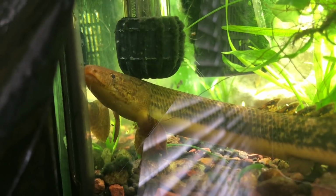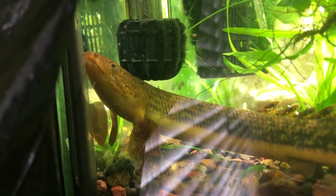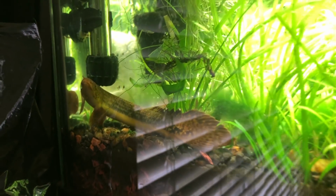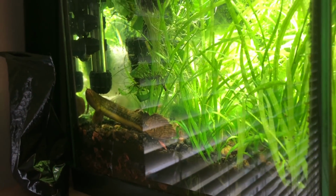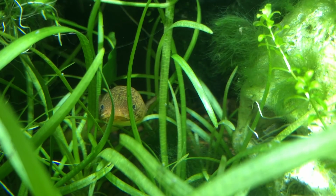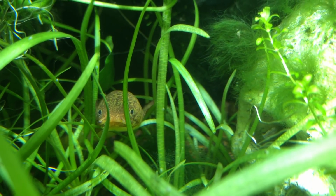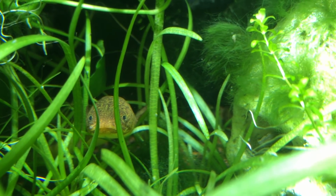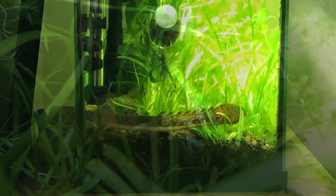You need a tight-fitting lid with these guys. They are apparently adept escape artists. With these guys, you want sand or soil substrate, or no substrate at all, of course. They have poor vision, so they tend to gulp up their food, and if you have rocks or something like that, you risk them becoming impacted if they swallow something like that.